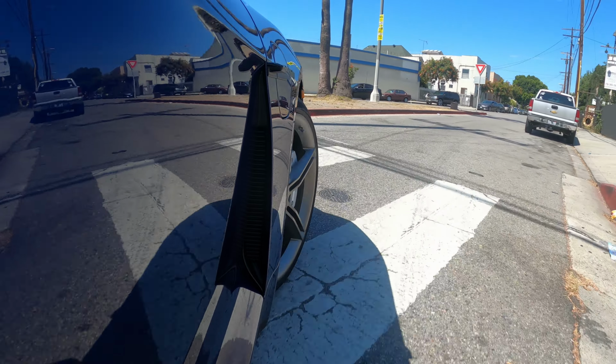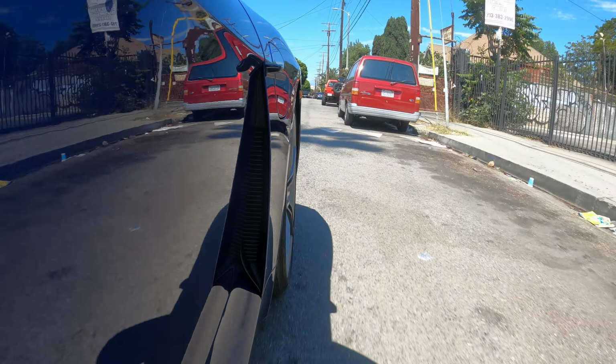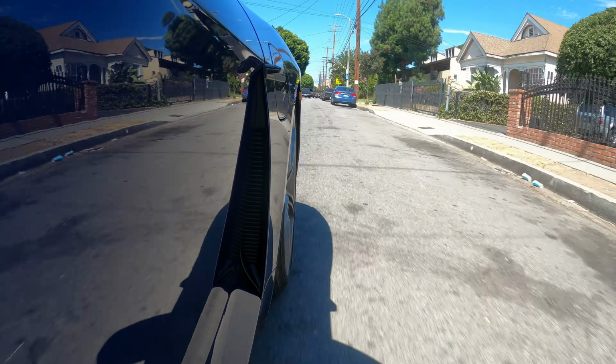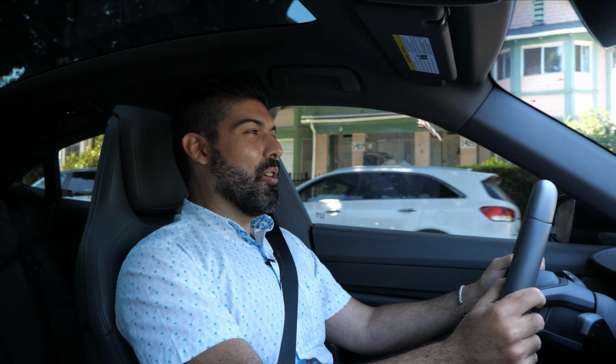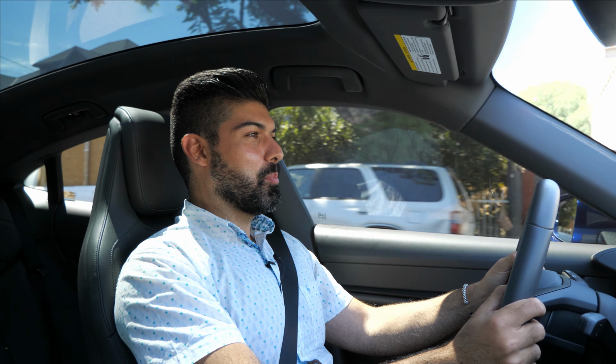Oh, brakes are good as well. Oh, wow, look at that. Good braking. And it's really addicting and so easy to access the speed. You just mash the gas and it just flies. Really, really nice sensation of speed here.